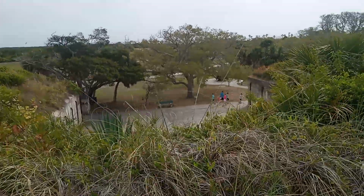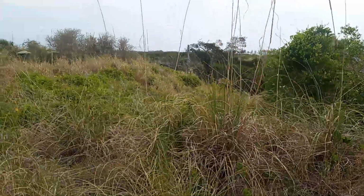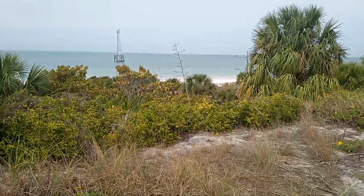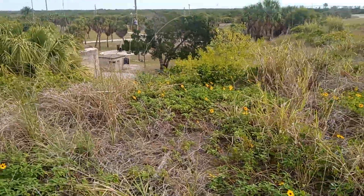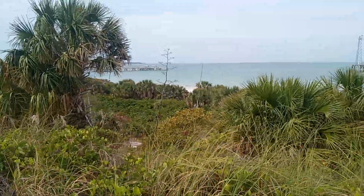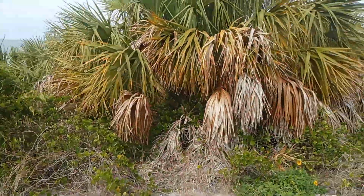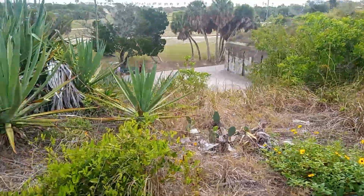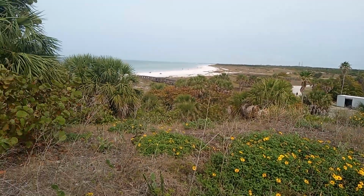We're now on top of the fort. So pretty up here. This is the land side, and this is the Gulf side. Cannons are right down on the other side to shoot up and over at the oncoming ships. There's more cannons there. Oh, I want to take a picture of this view. That's a beautiful view. All right, we're going to walk back this way.